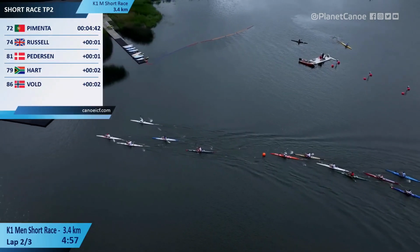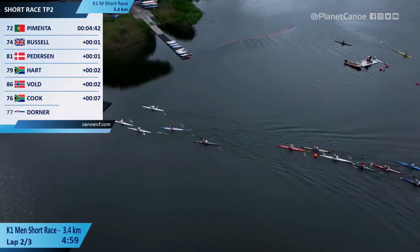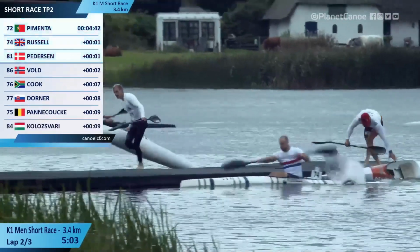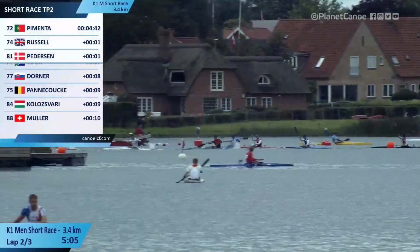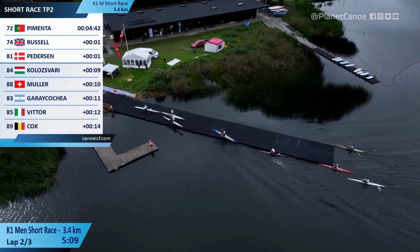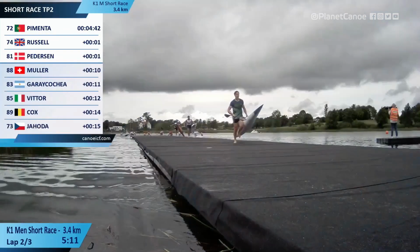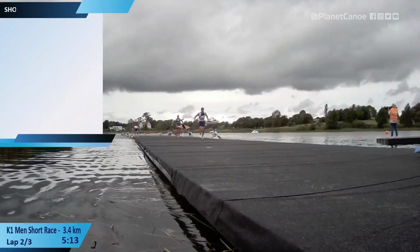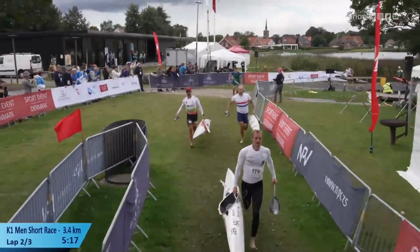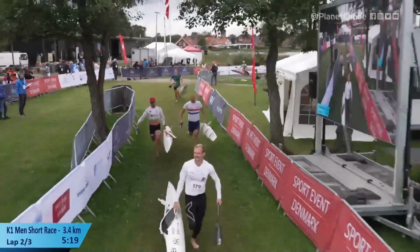Into the portage. Pimenta comes left, Mads Pedersen goes right. Pedersen, the better of the 2 portages. He's up and away already. Russell goes past Pedersen, longer run. Uli Hart immediately behind them. Russell out nicely. But it's Mads Pedersen who leads them into the portage. Pimenta just behind him with Russell. Russell's going to get past Pimenta on the run, I think.